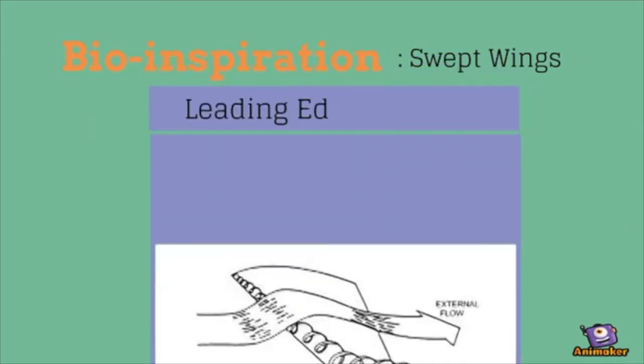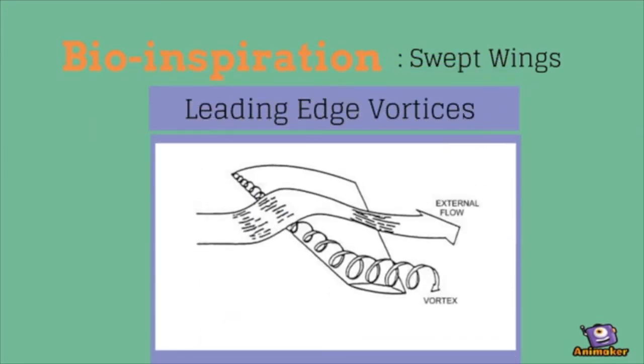Leading-edge vortices, or LEVs, have been shown to be beneficial in lift generation. Studies on the bird's wings have concluded that its sweep geometry is able to generate and maintain stable LEVs across the range of angle of attacks. Hence, we modeled after the wings of the swift. However, the sweep was minimal, so as not to compromise the turbine structural integrity.